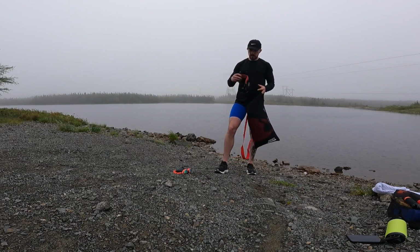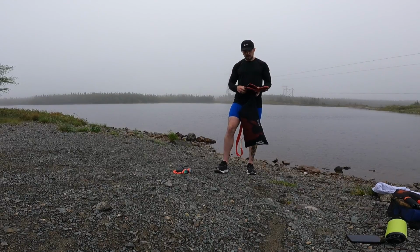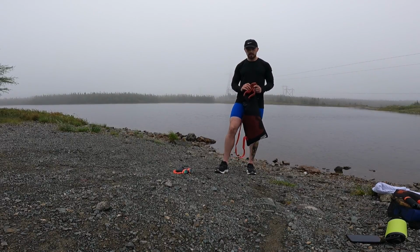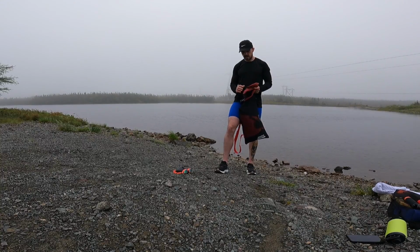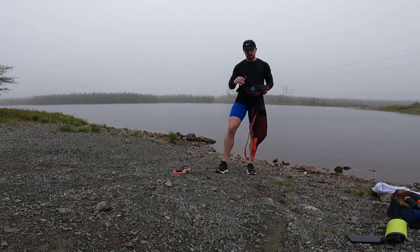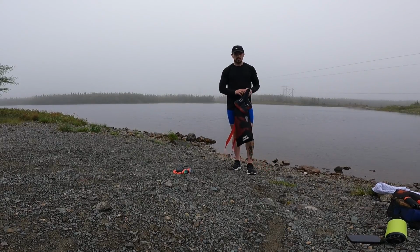Another piece of equipment. These are neoprene booties. These have grip on the bottom, so you can actually grip the rocks when they're slippery. I don't have that issue at this pond, but at Healy's pond sometimes you'll have that issue and you'll slip on top of the rocks. But these will keep your feet warm, and there's one less thing to have to worry about.